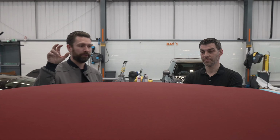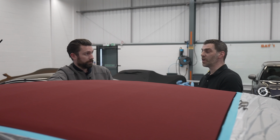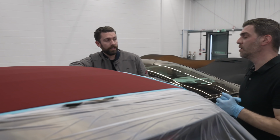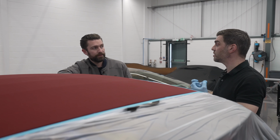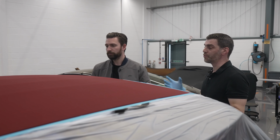However, Afa's taken it to the next step. So tell us what you're doing on the canvas roof. Basically the customer requested for his fabric to be protected. It's more like a fabric coating, a specific fabric coating. So it doesn't harden like a ceramic coating would harden. What it basically does is form a bond to the actual fabric, but you wouldn't notice any difference, the flexibility of the fabric is still there. Absolutely, and it just makes it waterproof.